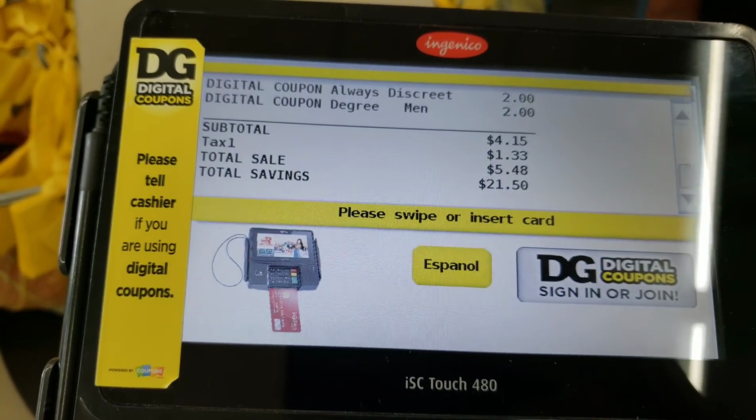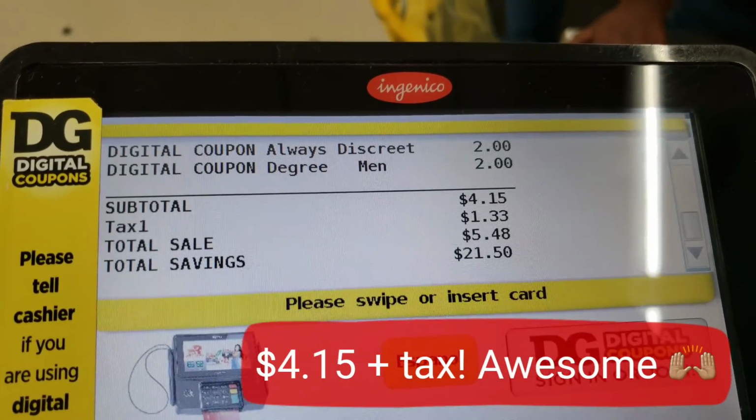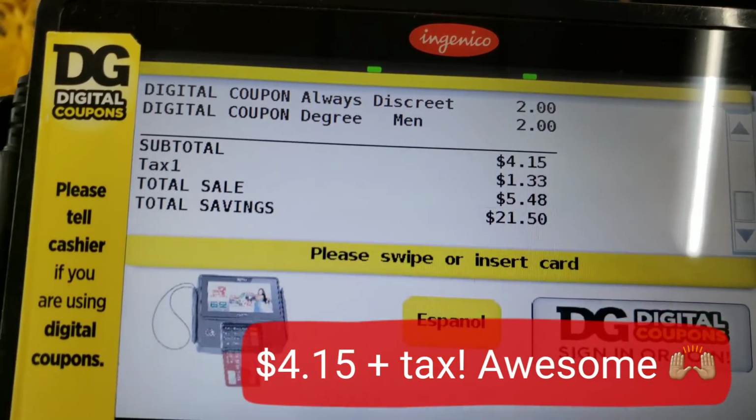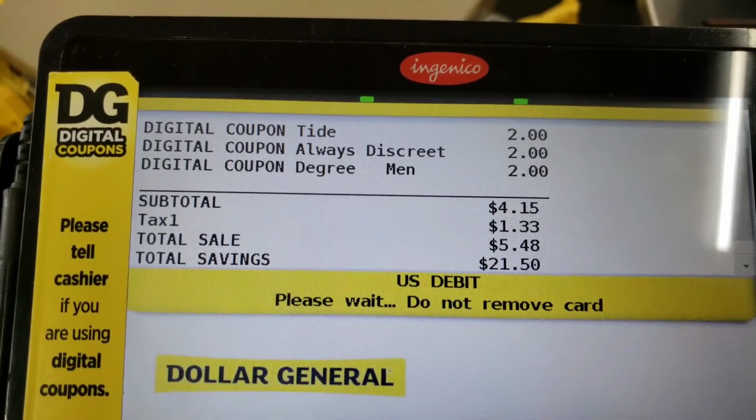Okay, so my grand total came out to $415 plus tax. That's better than I thought it was gonna be. I mean, I hadn't really taken the time to calculate it. I thought it would be okay, but I was just hoping to stay under 7. So this is pretty good for me.